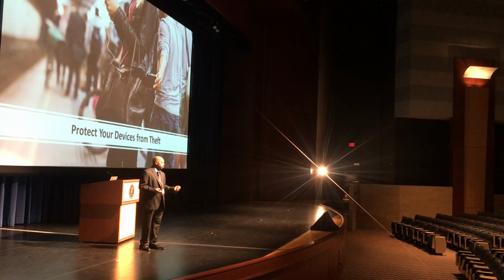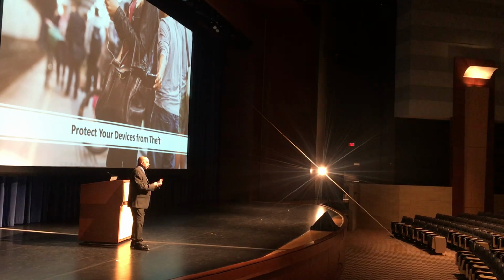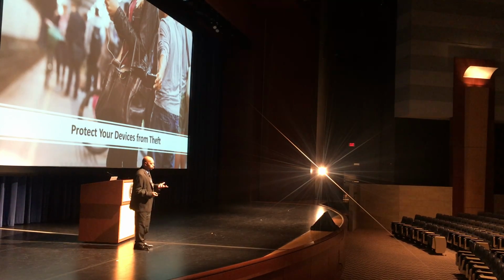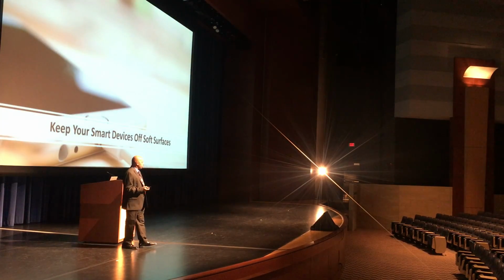I'm sure most of you attorneys here have heard of LoJack, where you can install it on your laptop and track it through GPS. You want those items installed on your smart devices so that you can find them in case of theft, because they're highly sought-after items.